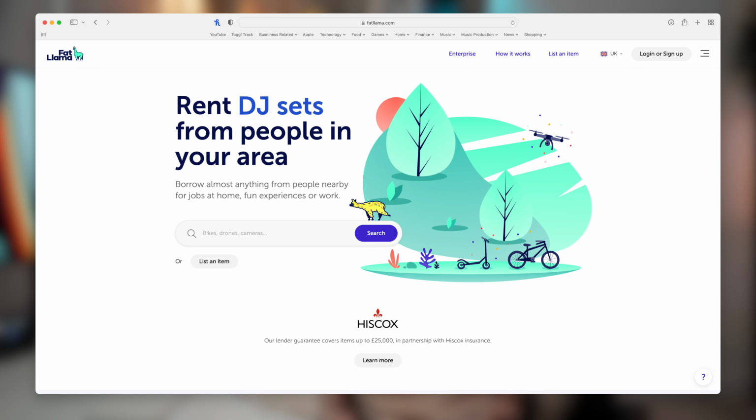The brilliantly named Fat Llama lets you rent out pretty much anything, from photography gear to DJ equipment to barbecues to drones, allowing you to set a day rate or weekly rate. These are just a handful of examples, but you get the idea. And whilst I acknowledge that these are US examples, there are examples for all over the world. You just have to get browsing. And if there aren't any in your region, maybe an idea would be to set a business up.